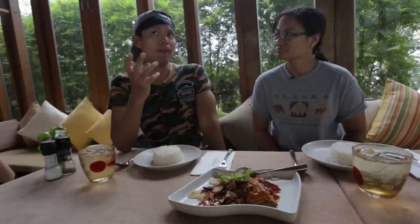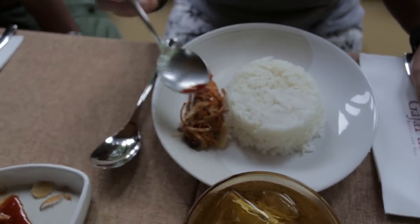I love chili. I always love spicy chili. Yeah, it's a must in Thai food, actually. A lot of Thai food has chili. And the special one is the tamarind sauce. Normally I've only tasted tamarind sauce with shrimp, but this one is special. Yeah, it's the first time for fish. Okay. Are you hungry? Yeah, I'm starving now. Okay, let's try. Go for it.